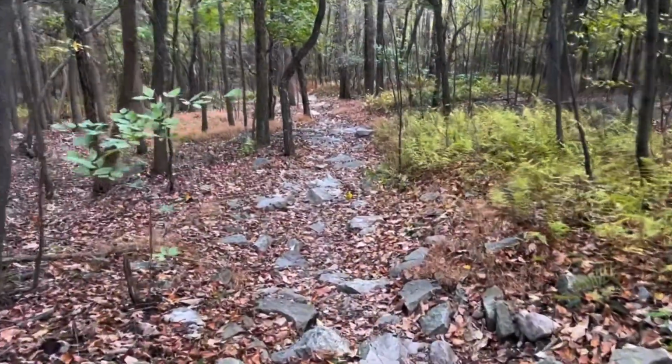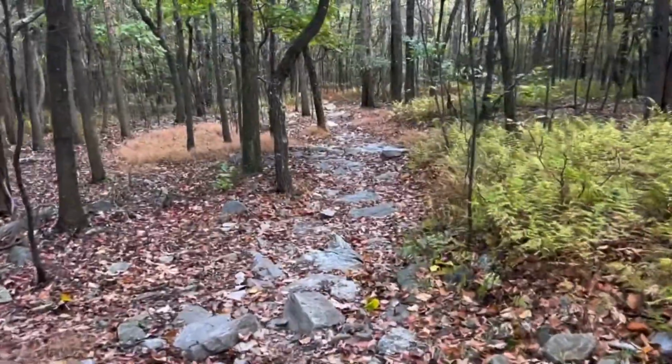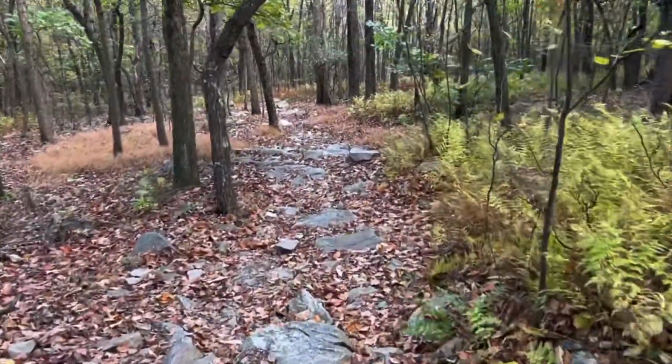I have rejoined with the AT, so that bypass trail wasn't too bad, and now I'm on the descent.